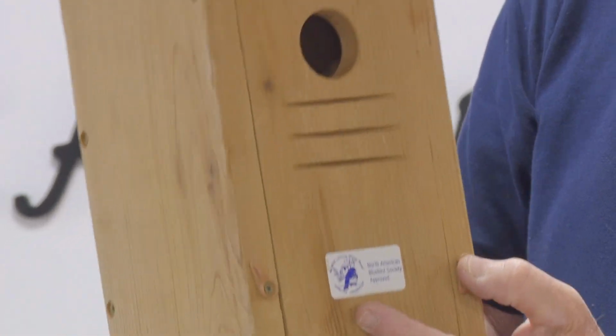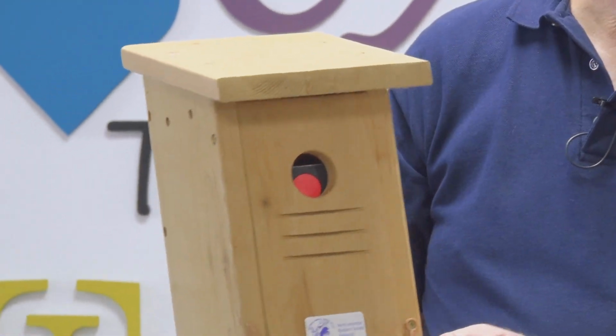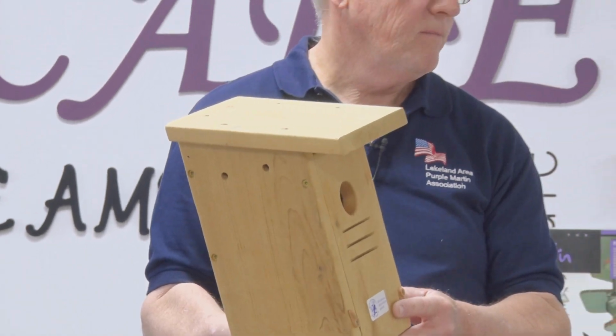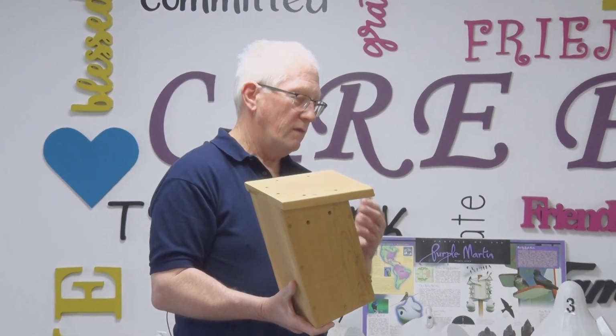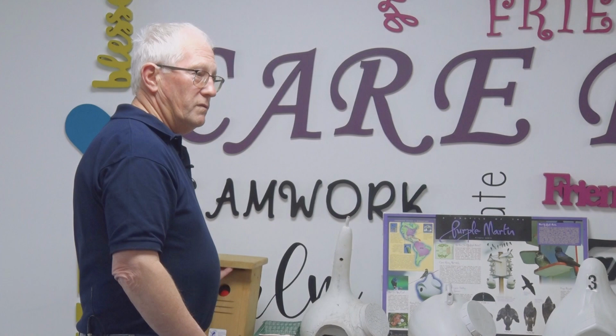You close it up and a bird goes in and steps on that little trigger and closes it, and then you can get rid of and dispose of your house sparrow. He's stuck inside. You have to be very careful because it could be a bluebird, could be a tree swallow. But if it's a non-native species, like a house sparrow, you can remove it and get rid of it.